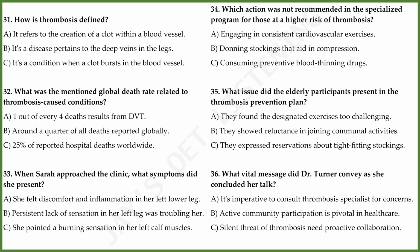However, there were challenges. Some older patients were apprehensive about wearing compression stockings, considering them uncomfortable or stigmatizing. We overcame this by offering workshops to highlight their importance and provide practical demonstrations for proper wear. In retrospect, the endeavor taught me several lessons.